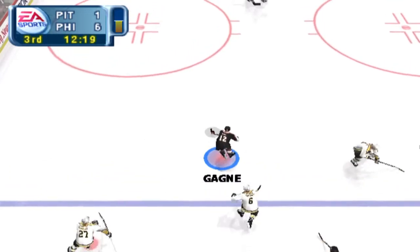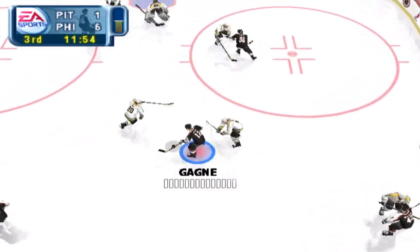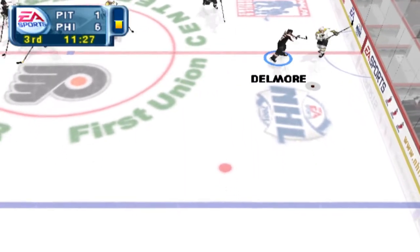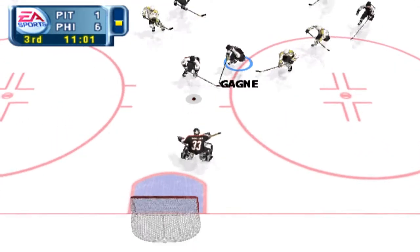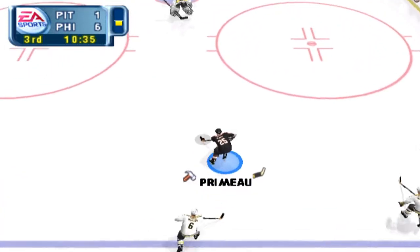Philadelphia goal. The faceoff goes to Pittsburgh. Eric Lindros, assisted by number 8, Mark Gagne. Lines up. Screwdrop turns it aside to Corbin. Lang fires it. Saved by Boucher. Primo corrals it. Skates ahead. Breakaway.